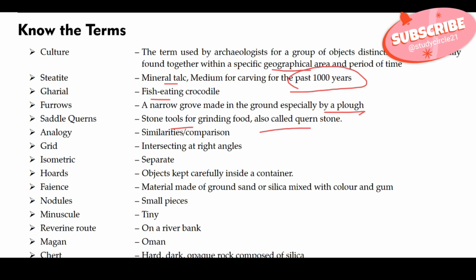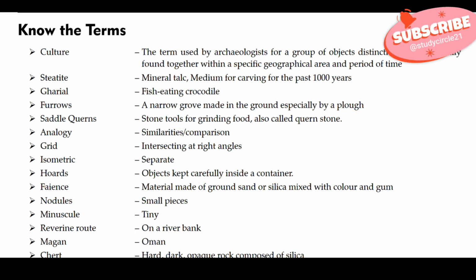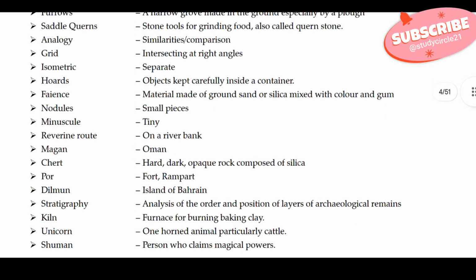Analogy means similarities or comparison. Grid means intersecting each other at right angles. Isometric means separate. Hoards. Objects kept carefully inside a container are called hoards. Faience. A material made of ground sand or silica mixed with color and gum. Nodules. Nodules means small pieces. Minuscule means tiny. Riverine route: route on the river bank. Magan is Oman. Chert, the hard, dark, opaque rock composed of silica.